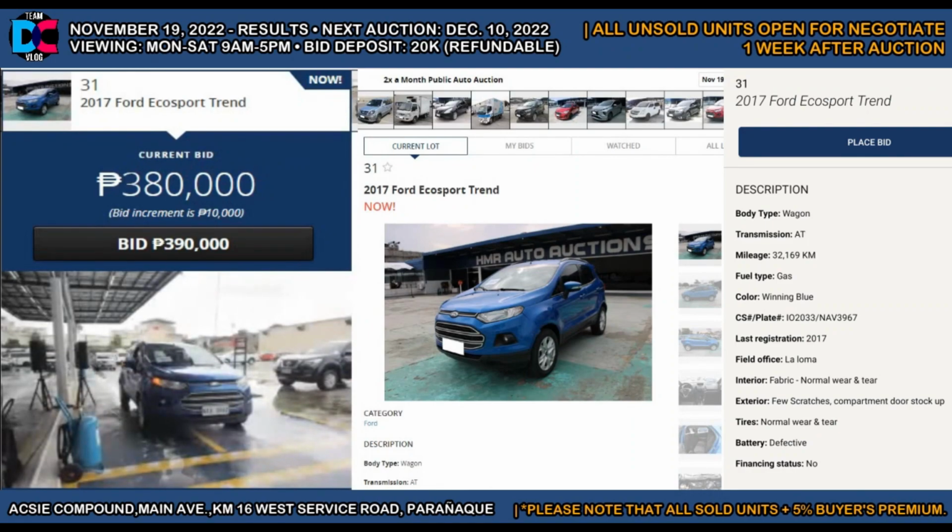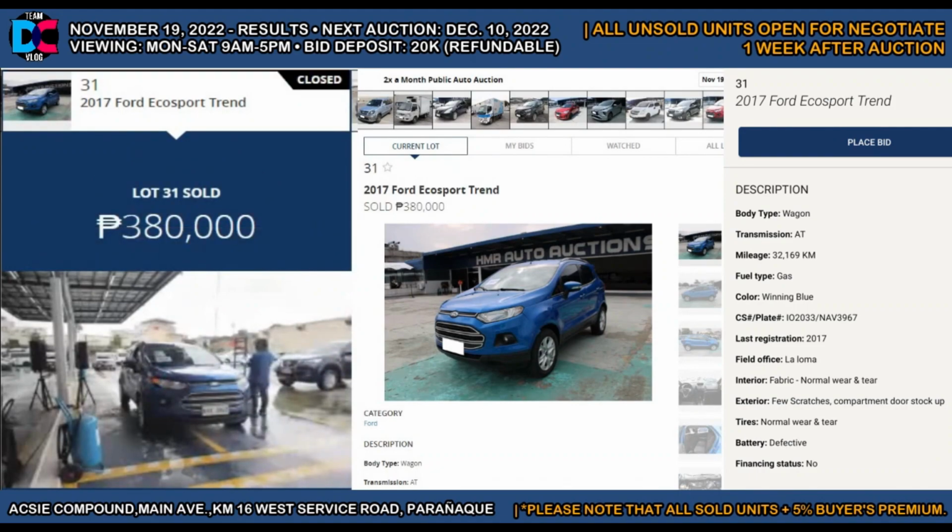At 400,000 now, the gavel is up at 400,000, going once. At 400,000, going twice. Sold, 380,000. Bidder number 271.